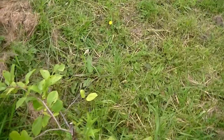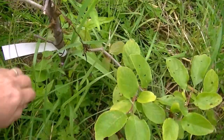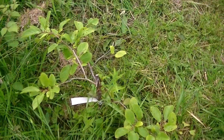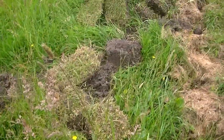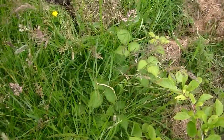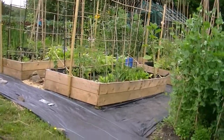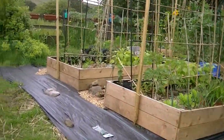This is my damson bush that came from the old house. Well, it came through many houses with me. Needs all this stuff getting rid of. Dreaded bramble. No! So here we are, back in the veg garden. Just as it's about to rain.